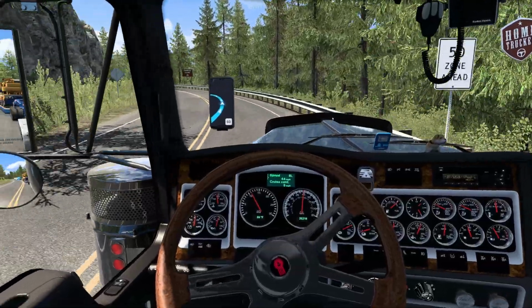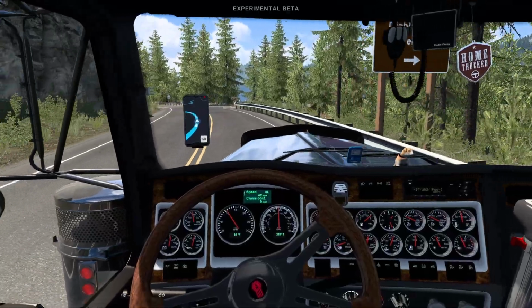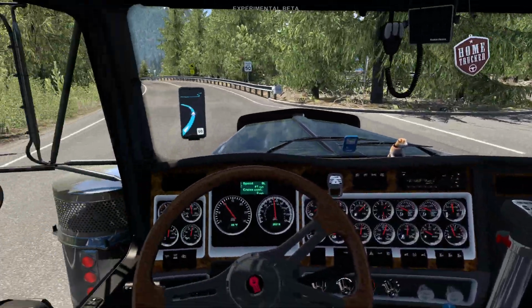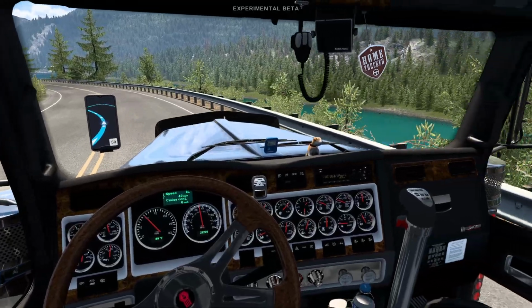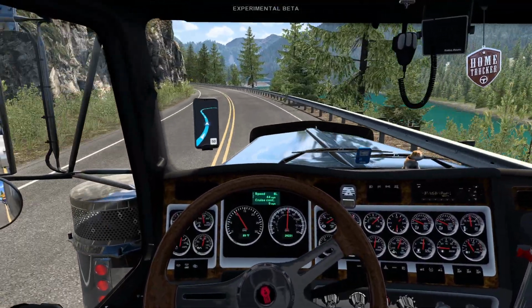Looking good. Diablo Lake overlook. Sounds like a promising scenery, but we'll pass for now because we have a job to do. Oh my goodness, look at that water there. So green, so nice.